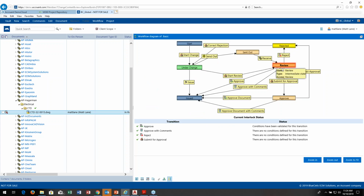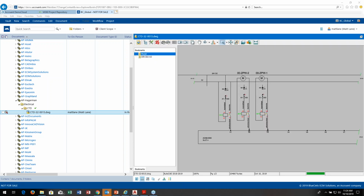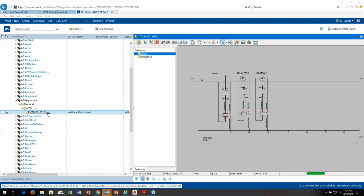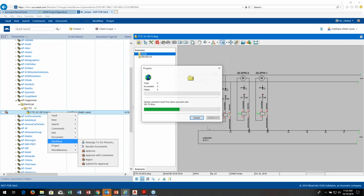And now you can see it has transitioned the file to review. And then your reviewer can get an email notification with a link to the file in it. And so then they would be able to view. Okay, so here's the new file. If they go to the History tab, they would be able to compare these two. And then if everything looks okay, we can approve.